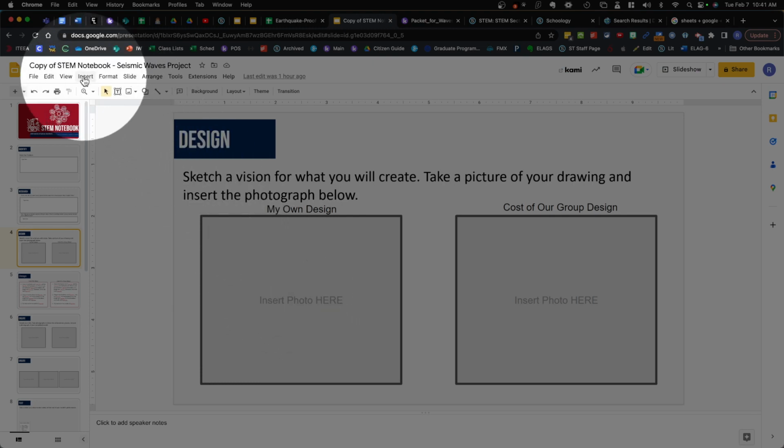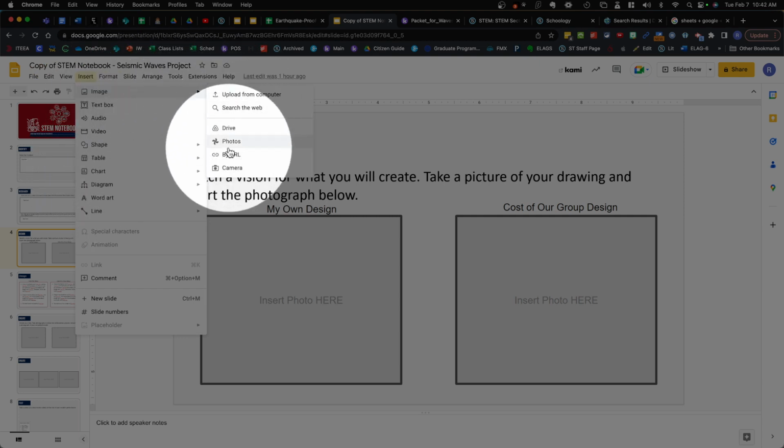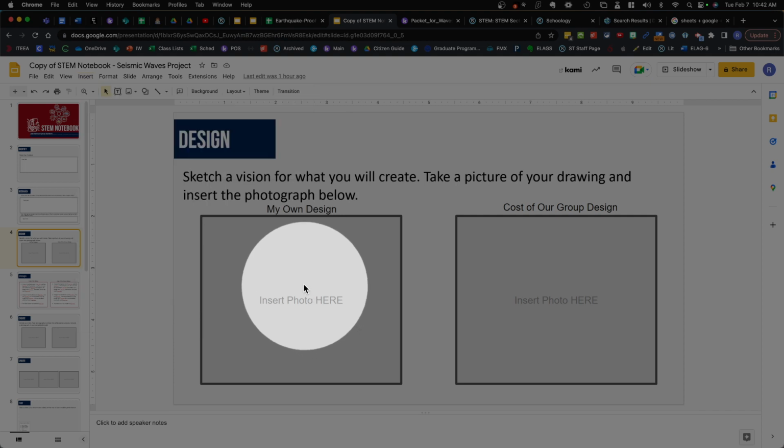And of course, you can go up to Insert, and you can do Image, and then Camera and take a picture, or you could take a picture with the built-in camera app on your iPad and just upload it from your device and place it here. However you do it, put the picture of your design from this packet right here, okay?